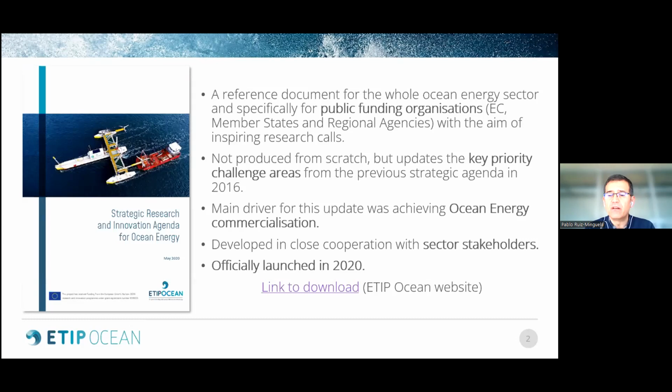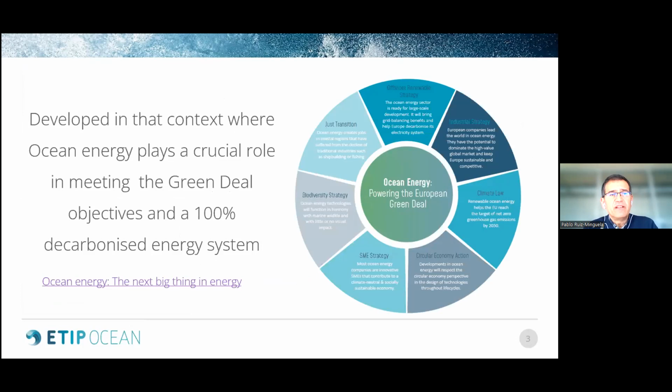This document, the SRIA, was developed in a context where ocean energy plays a crucial role in meeting Green Deal objectives and a 100% decarbonized energy system. So there are several strategies within the Green Deal objectives that enter into consideration, such as the offshore renewable strategy, industrial strategy, climate laws, circular economy, or SME strategies, among others.